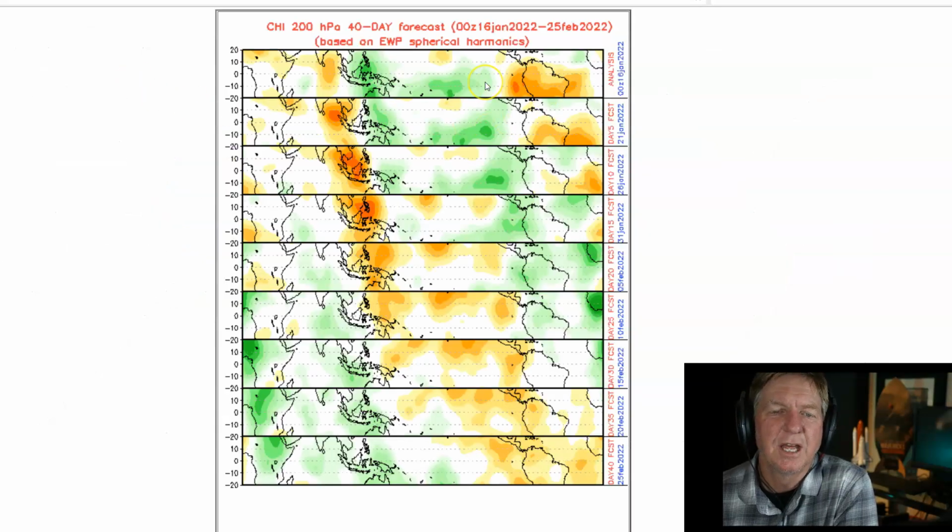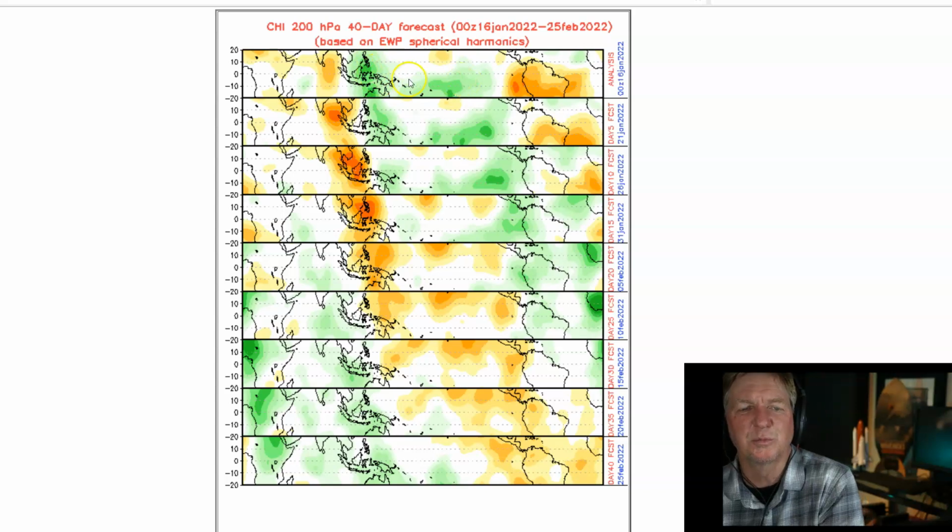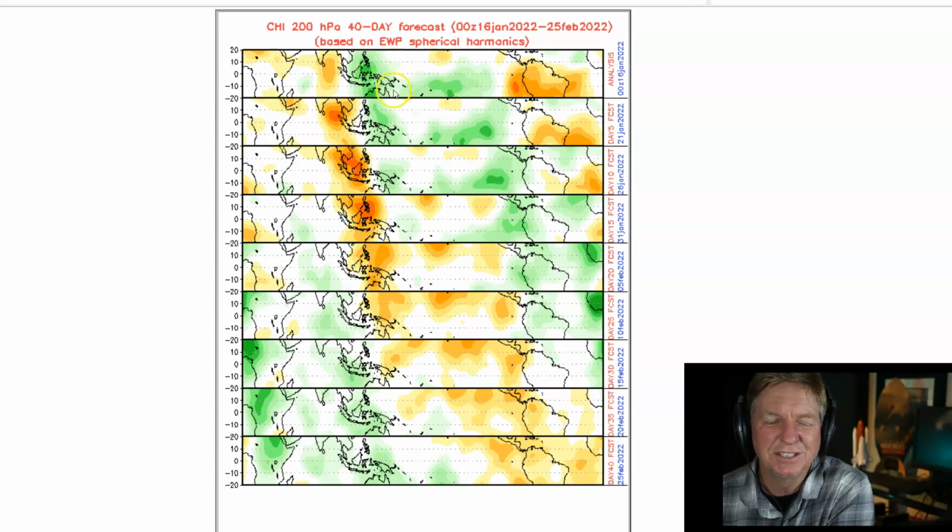Next up, areas favorable for precipitation in the upper atmosphere. 8 different panels here, 5 days each panel. South America, Central America, the equator right there, 0. Dateline roughly there. New Guinea there. Kelvin wave generation area right here. Greens, favorable for precipitation. So active phase of the MJO.